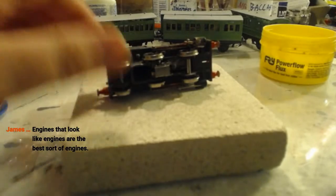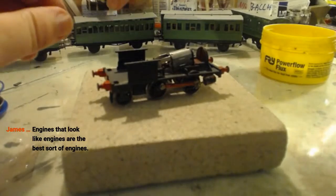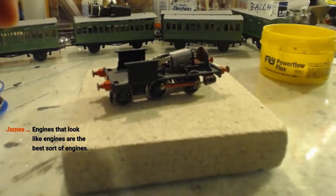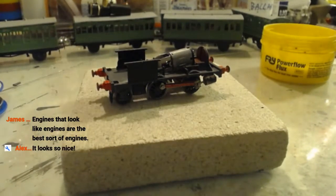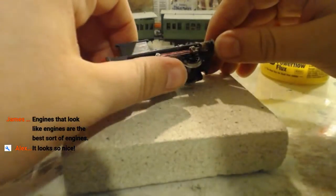Engines that look like engines are the best sort of engines. Indeed, James. Sideboards. Next time, can you get engines in that sentence a couple of extra times for me, though?